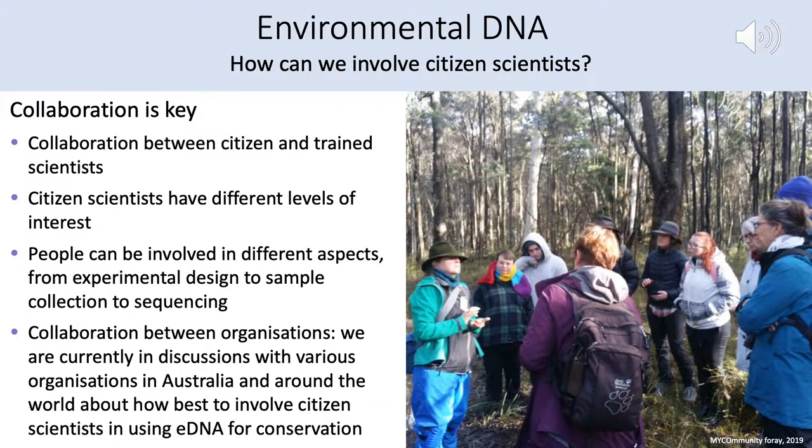We've definitely had a lot of interest in this project and a lot of people wanting to volunteer, but due to being in lockdown or varying forms of restrictions for most of its duration, this has been largely left untested. We have been having discussions with other groups in Australia and overseas about how to involve people. And I think the main things that have come out of that is, one, that collaboration is really important between citizen and trained scientists. And the other is that citizen scientists often have varying levels of interest. Some people might want to really get into project planning, and others might just want to come along to a sample collection day and socialise a bit. So we need to cater to all levels.